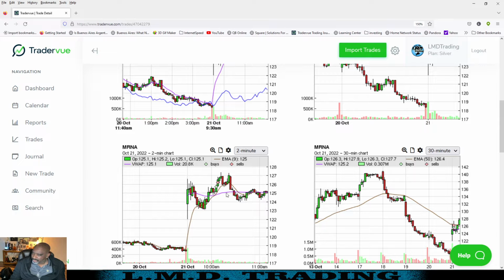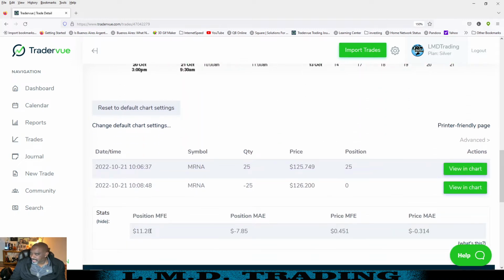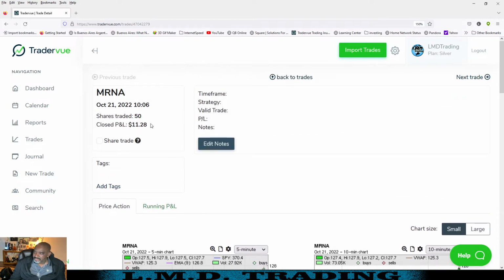So mRNA getting in as it's breaking this area, I already know that this is going to be my first area of concern. I got out when it hit this area right there. So let's take a peek at this one. Max unrealized 1128. Went against us a little bit. Again, risking $25 on those last 2 trades.